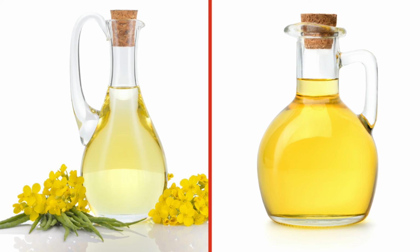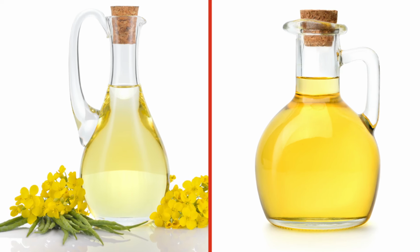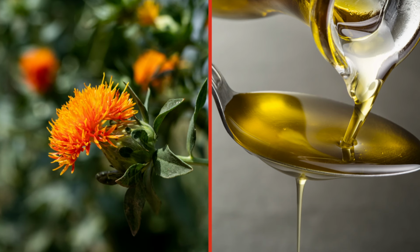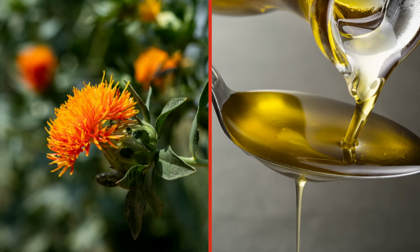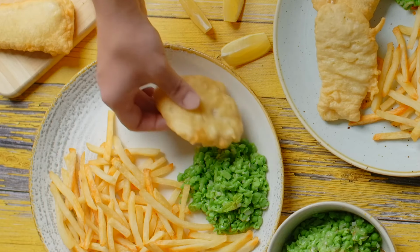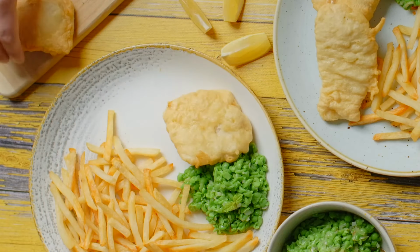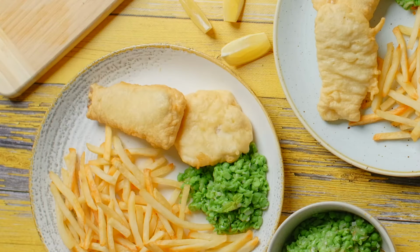While they're the most popular, canola and vegetable oils aren't the only kinds that you can fry your fish in. Safflower oil, for example, is also worth consideration. It has a similarly high smoke point between 475 and 500 degrees Fahrenheit, and a neutral flavor. However, if you do decide to go for this type, make sure that you're picking up the refined version and not the unrefined or semi-refined one.